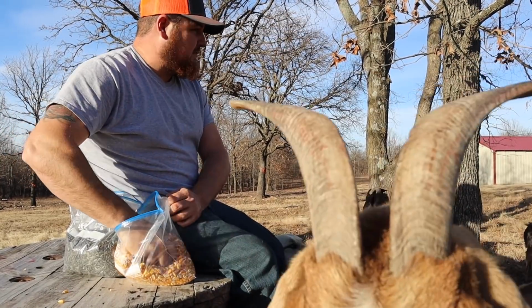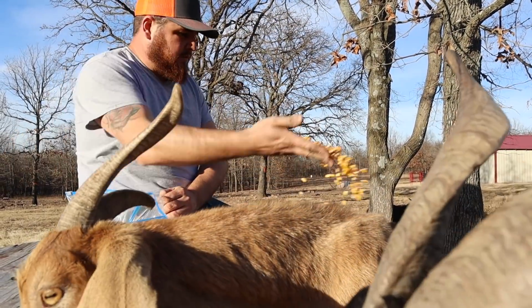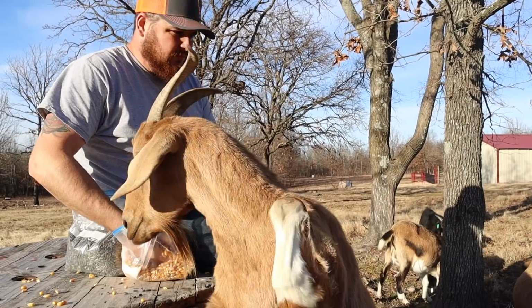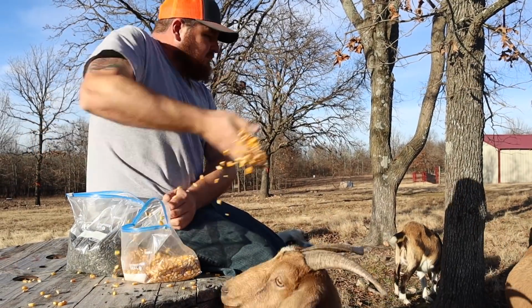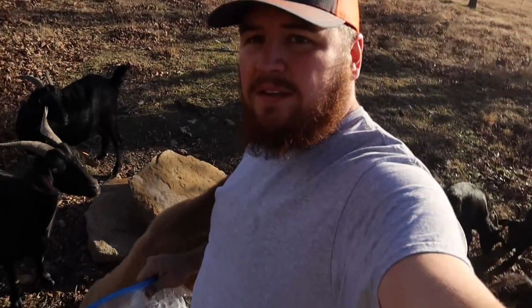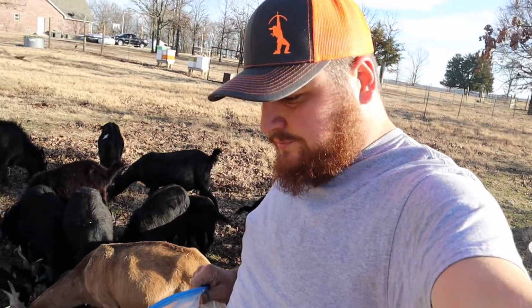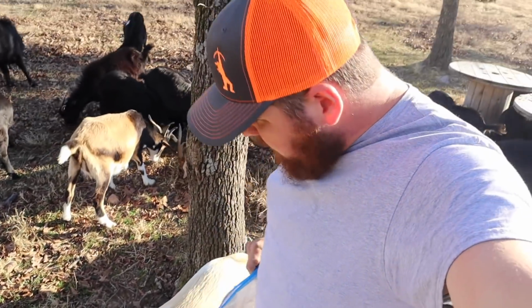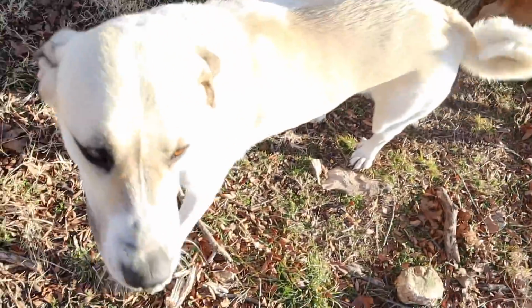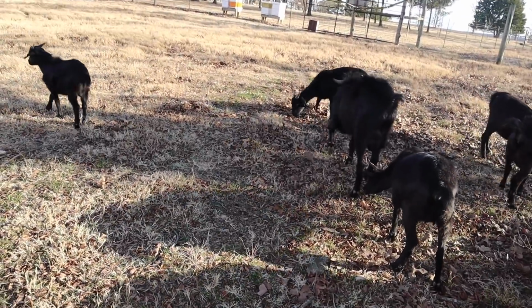All right guys, I gotta give something to everybody. You guys don't knock my camera over now. So you can see these goats love all this stuff as treats as well. They're going crazy over it. Daisy said, "Where's my treat, Dad?" I'll bring you a bone in a minute. How about that, huh? You don't like corn and sunflower seeds, do you? Huh? All right, let's make sure everybody gets some of this.